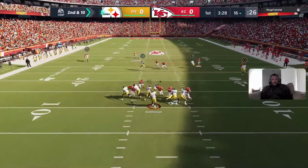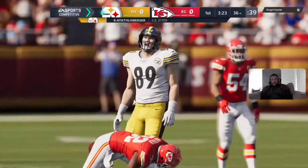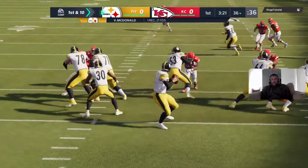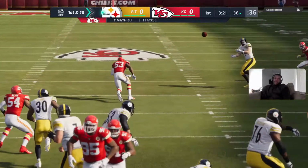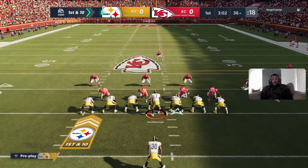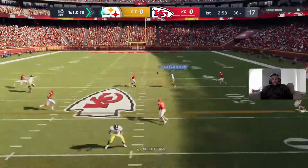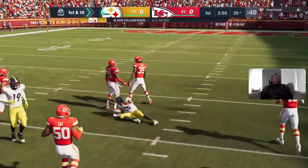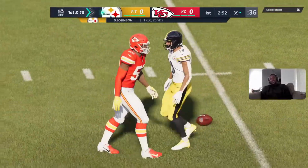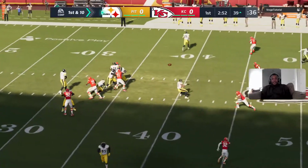2nd and 10. It's Roethlisberger once more. And he connects with Vance McDonald. And way up past the 35 before he's taken down. A gain there of 21 yards. 1st down. So from the 36 now, 1st and 10. Now Roethlisberger. That ball caught by the former Toledo Rocket, Deontay Johnson. 2 chunk plays in a row. The last one was over 20 yards, and so is this one. 1st down.